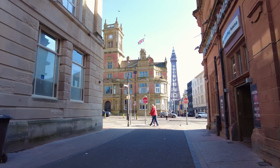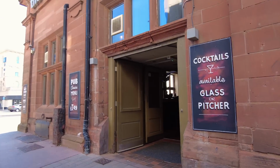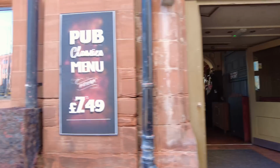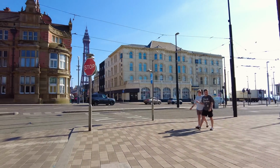Tell you what, I can smell takeaways. A mixture of kebabs and pizzas and burgers. This is a Counting House. That's another place that was absolutely banging on the young farmers. We're now at Talbot Square.